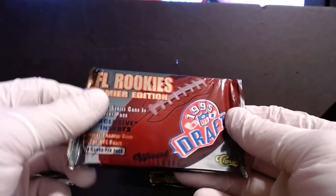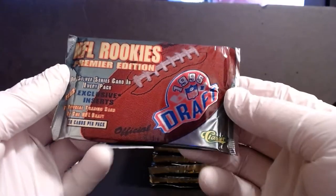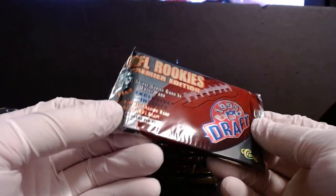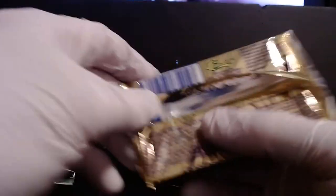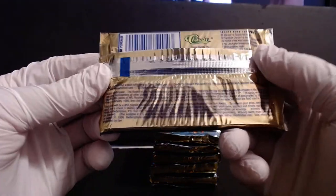So this is what our packs look like. NFL Rookies Premier Edition 1995 Draft Classic. 10 cards in every pack. Exclusive inserts. One Silver Series card in every pack. And that gold is really hard for it to stand out. Anyway, let's see how easy they open up, or if they do.